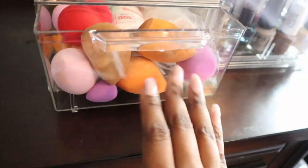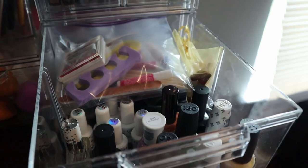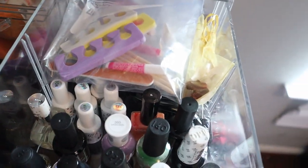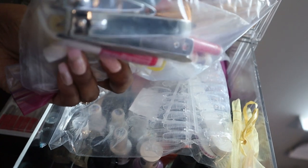That's it for that one. It's pretty simple. Here I have all of my nail products. So I have nail polishes, let's see. I have nail polishes, the things for my drill, a bunch of miscellaneous stuff in this bag, like nail files, nail glue, things like that.